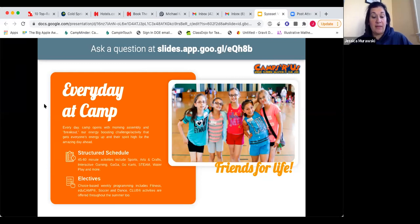Then we have electives that the campers can choose, which include fitness, which is Soccer Shots for the older kids, and EduCamp for all grade levels, which is twice a week. Parents can opt into that. It is a summer slide program where the kids will go and meet with a teacher for a half hour twice a week. One day will focus on ELA, one day will focus on math, and they will practice for 30 minutes their school skills just to help prevent that summer slide. We also offer a dance program as well, which the campers can participate in.